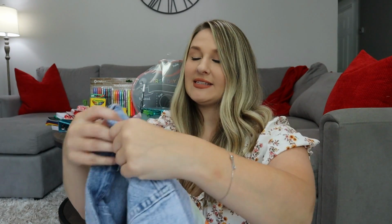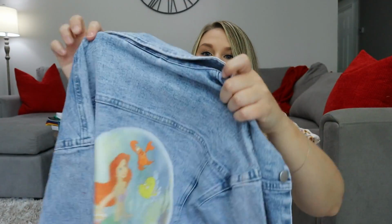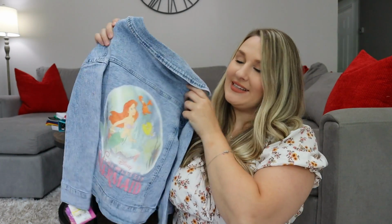And she just had to have this. It was on the clearance rack. It is a Little Mermaid jean jacket, and the back of it is so stinking cute. It's got the Little Mermaid distressed picture on the back of it. It was originally 28 bucks and we got it for $19.60, so pretty much 20 bucks. But how adorable is this?